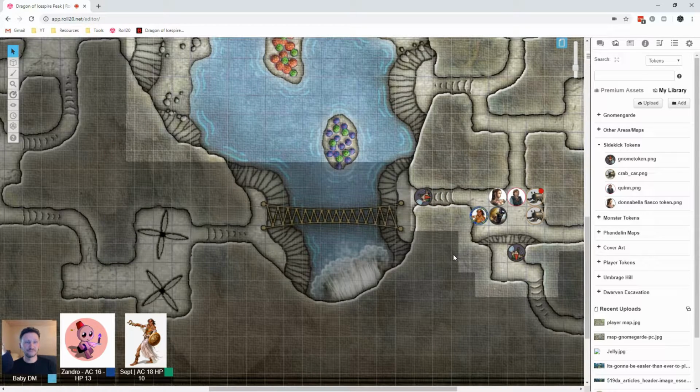As I'm heading out, I'm gonna sort of get Sep's attention and just whisper, 10 gold says the one with the crossbows is a shapeshifter. I wouldn't be surprised. I'm gonna follow him out.